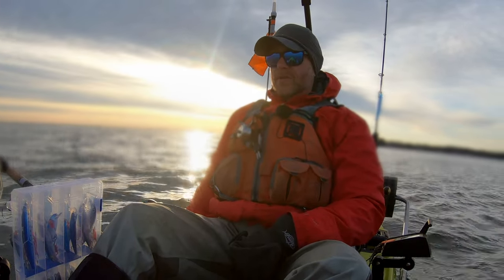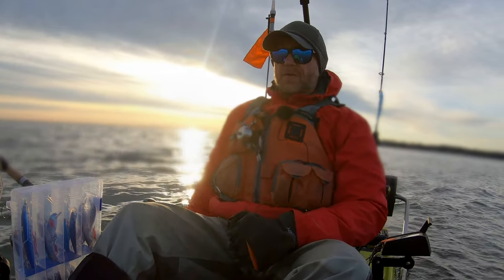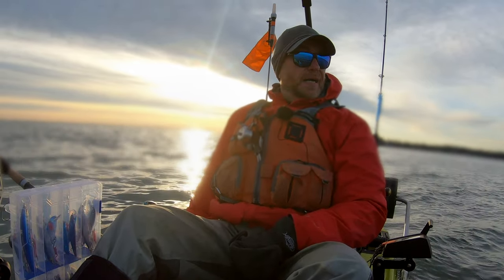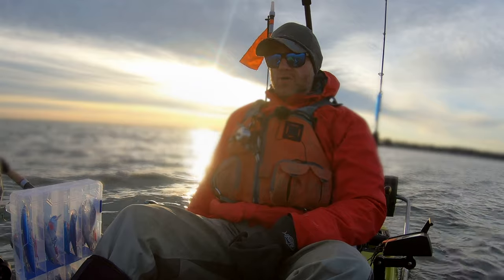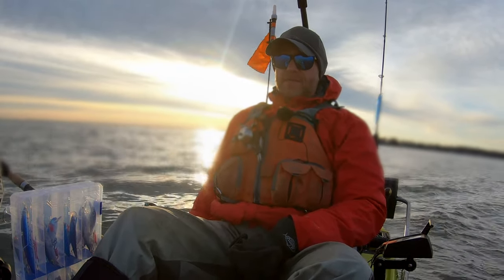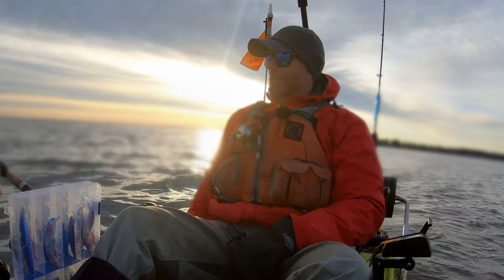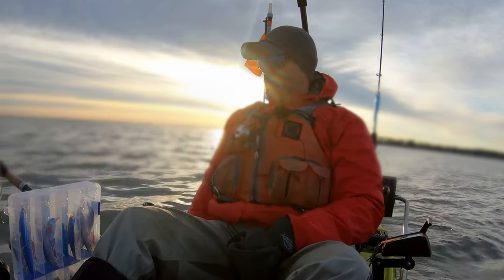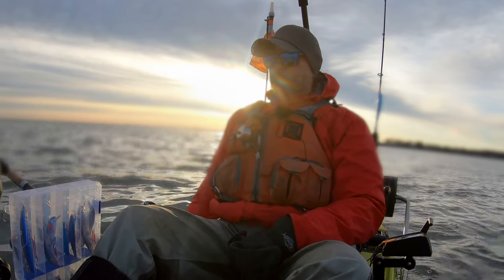When I start these trips out, I'd love to find big fish right away, but that doesn't always happen. So right now, if I can locate some schools of small striped bass, see what depths they're hanging out at, and maybe figure out what they're eating, that could be an indicator of what the bigger fish might be doing. So that's really what I'm doing right now, starting the trip out, just trying to see what's what.